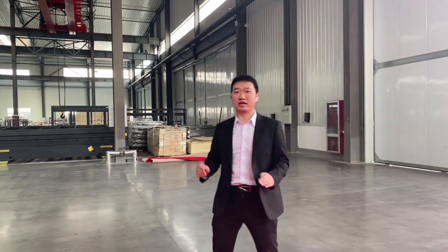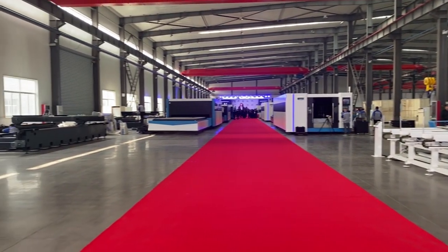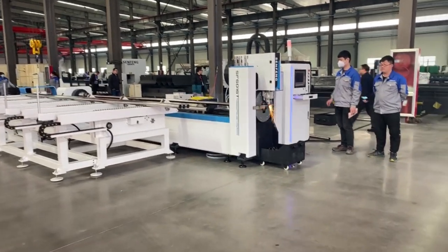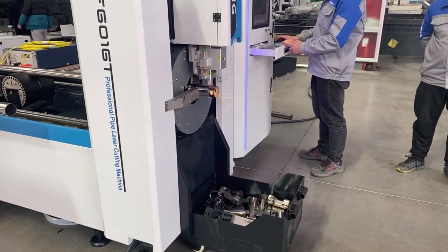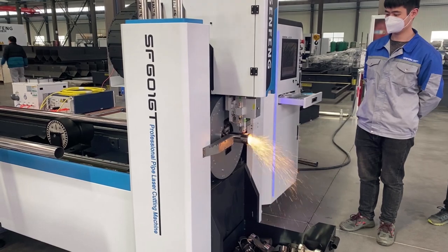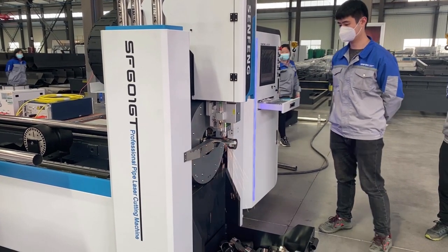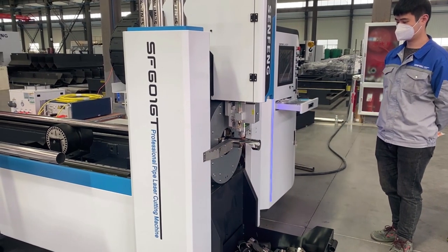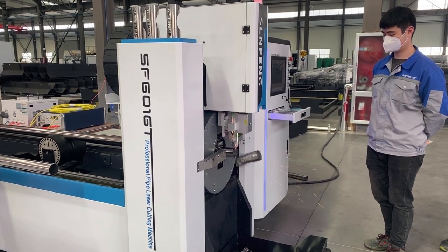Here is our event site. Now our customers are stepping into our event site. Most of these machines are high power with a larger working area. This is our Senfeng 6016T model. The machine is working. You can see the workpiece is very delicate and beautiful.